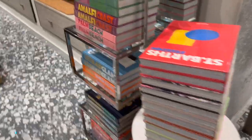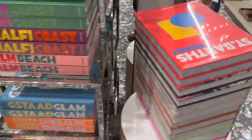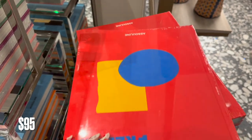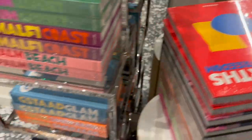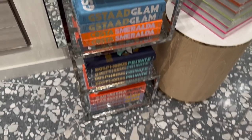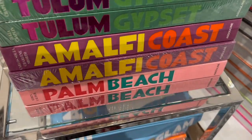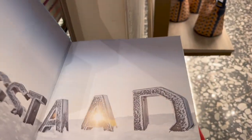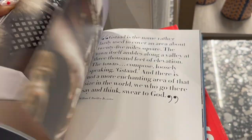Of course. How much are these anyway? $95 for your coffee table book lover. I'm here for it. I like these colors, but do you like what's inside? Oh, it's giving vibes. I'm here for it. I love these images.